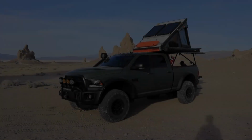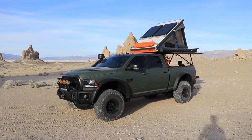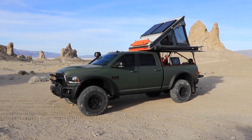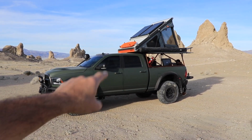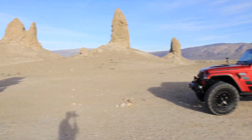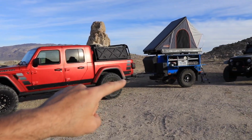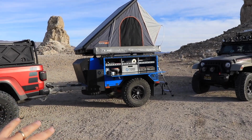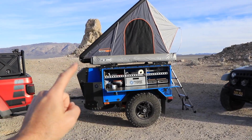Perfect. All right, a quick walk around camp here. The AEV RAM truck. This is AJ's, aka Photo Runner on Instagram. It's a beast of a rig. I love the whole camper setup. I've got my Gladiator towing the Patriot Campers trailer. I am really enjoying the trailer. Being able to carry all the gear back there is super nice, and I am very, very happy with the roof nest tent.